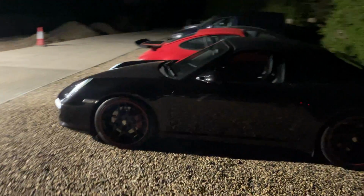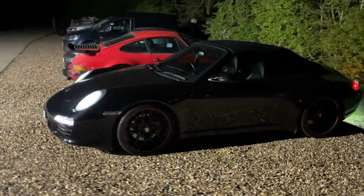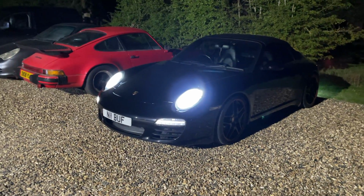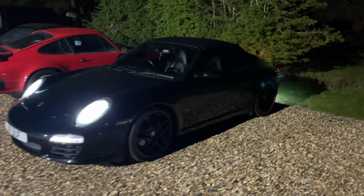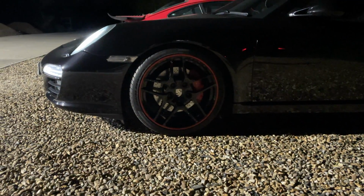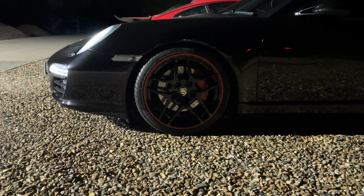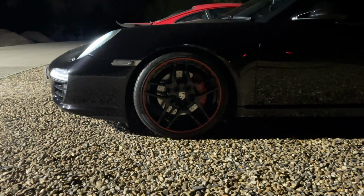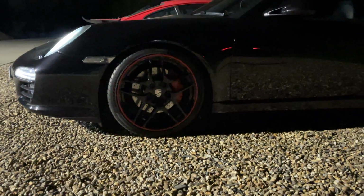Now the other car is a cabriolet, also an early car. This one will be on a 58 reg. As you can see, he's got a private plate on there that he's going to retain. It's got its original 19-inch Carrera S wheels, but as you can just about see, they've been refurbished in gloss black with a red outer rim. So you can guess what we're going to do with those.